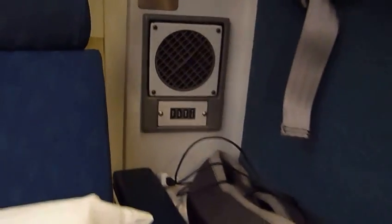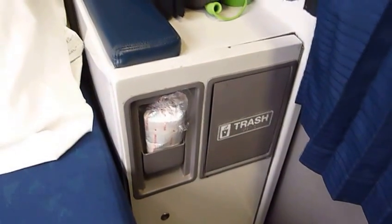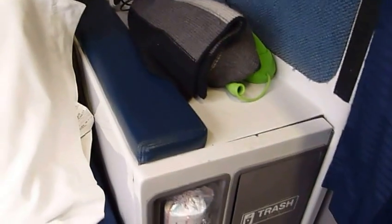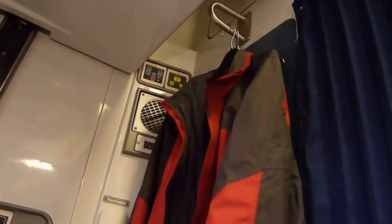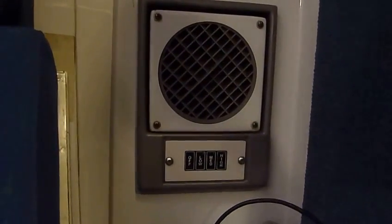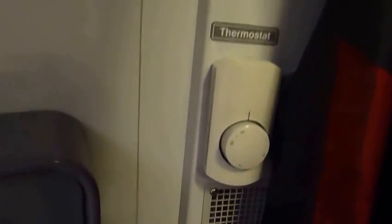Over here, first of all, you get your own personal trash. Kind of nice. You don't have to leave your car. Some toilet paper. Another armrest, and obviously you got a nice little coat rack there. Against the wall, lots of vents in this car, and you can choose how strong you want it. You've got off, low, medium, or high. Select what you want. There is a thermostat for your car.